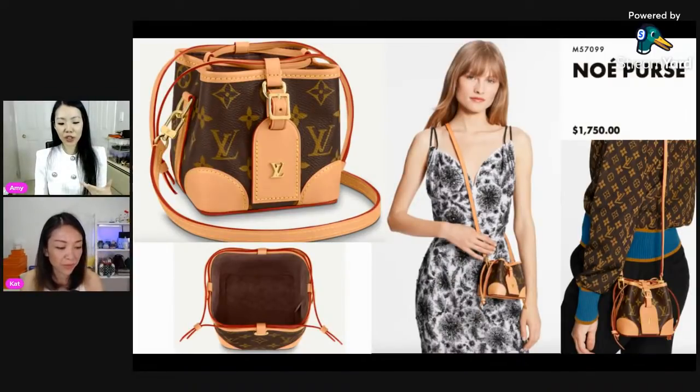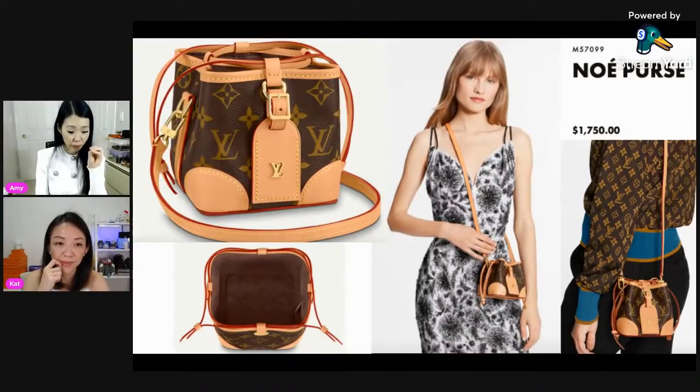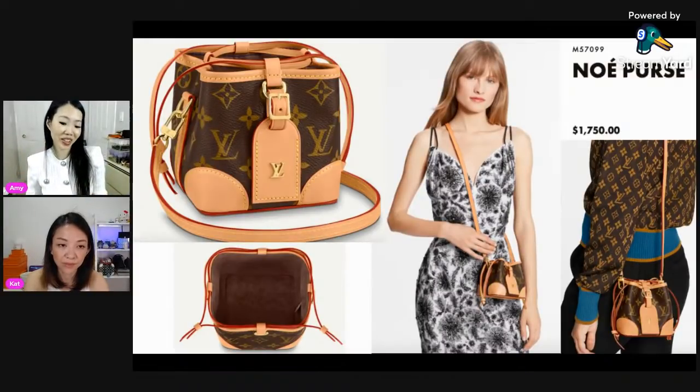For some reason, I was just really attracted to the whole look, right? This is already pre-tanned vachetta, I believe, and just a little bit of a touch of monogram, and it's just super cute. I mean, it's dinky, but once you have it open, you can still stuff everything in it. Your phone will stick out a little bit, but it actually fits a lot. What do you think of this one?